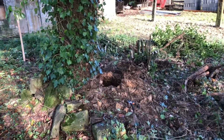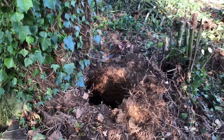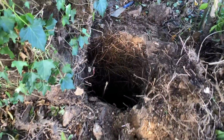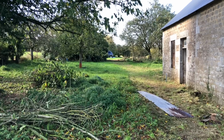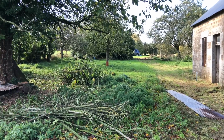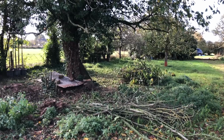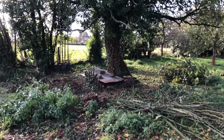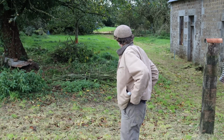Okay, so here's what I got so far. Found the well, for sure. I put a lid on the well for now. There was a cat around, so I didn't want any furry creatures falling in.